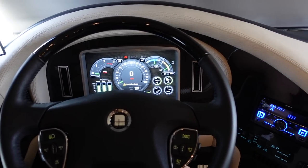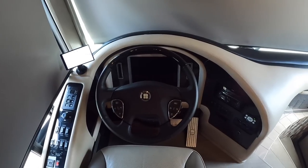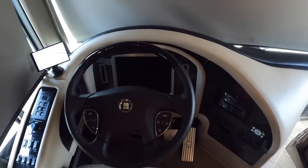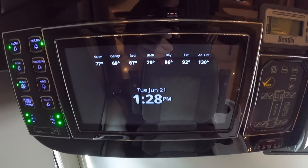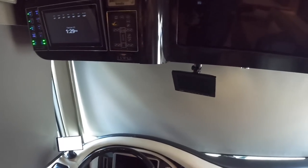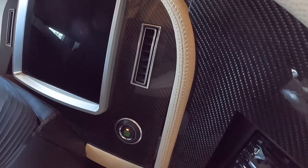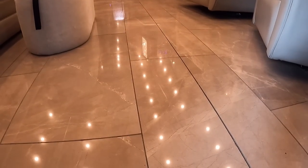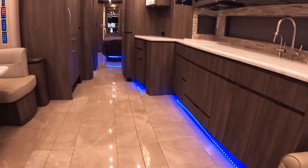And in that other video, we did demonstrate a lot of the stuff going on in this cockpit. It's got the Allison 4000 transmission, the large digital display. Then you have this touch panel up here that you can control a lot of your systems from the driver's seat, as well as the navigation screen. All real carbon fiber. Really like the gray tile floors. And you can see all of that lighting glowing off of the floor.